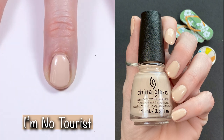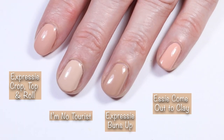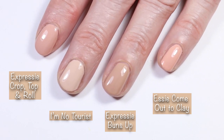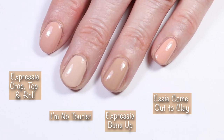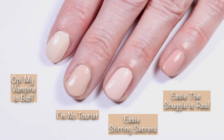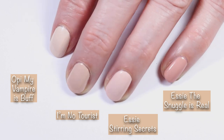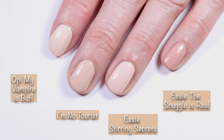All right, and then here we have it compared to a few Essie polishes. So I compared it to Essie Crop Top and Roll and Buns Up, and then I also compared it to Essie Come Out to Clay. No dupes here. And then here you can see it compared to Essie Stirring Secrets and The Snuggle is Real. And then OPI My Vampire is Buff is one of my fave off-white polishes, so I was hoping it was closer than it actually is. You can see that I'm No Tourist actually has a little bit more peach in it.